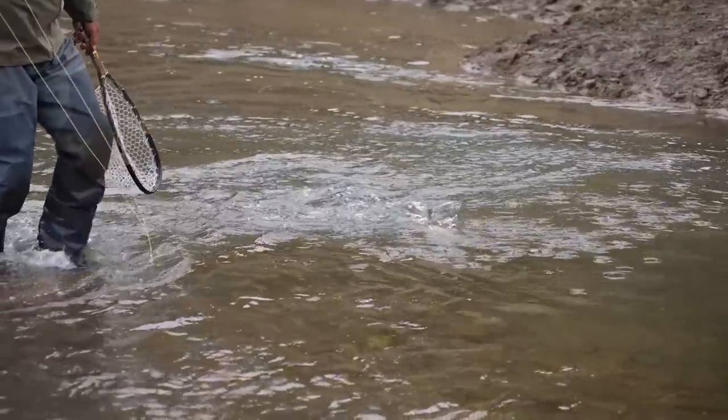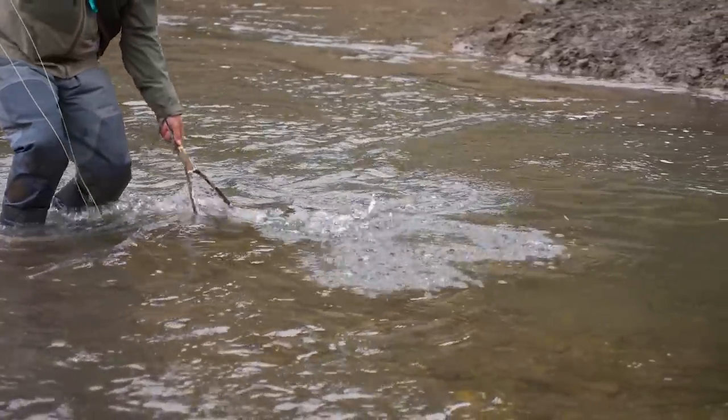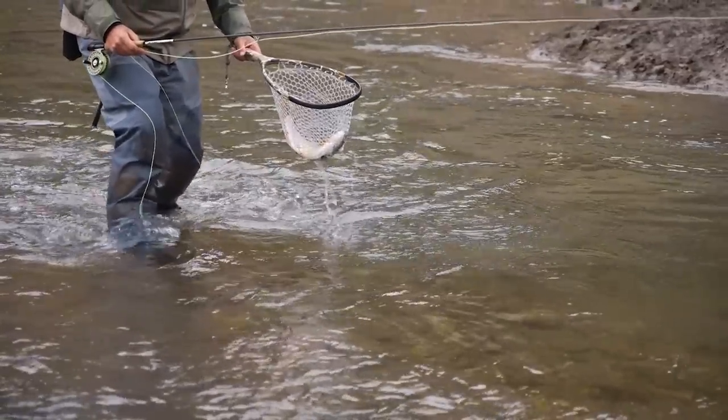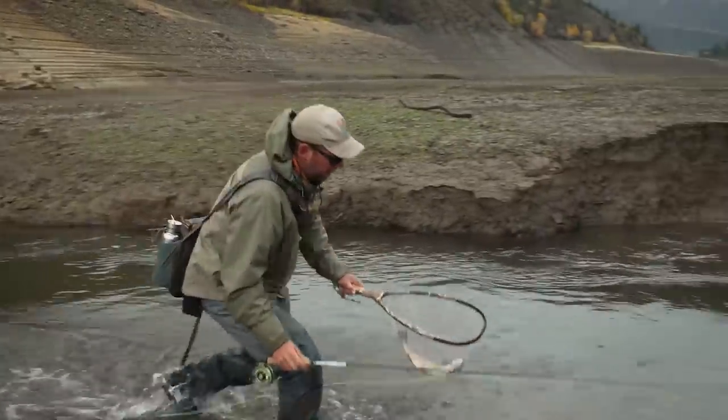In this cold water, I was just thinking to myself, the temperature's dropped significantly, and I wonder if that made these fish negative at all. Thank you, buddy. Swam right into the net. Ooh, nice fish. Take a look at this guy.